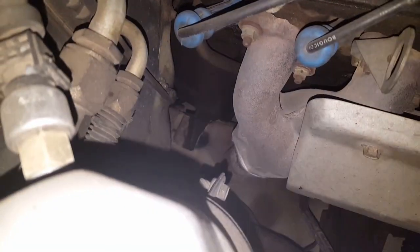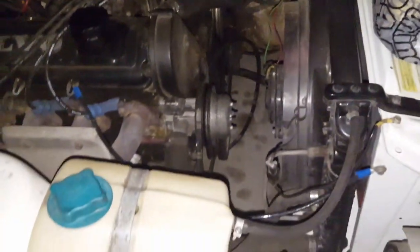This'll interest you. Got a nice hot piece of rubber that made its way down there. Before that, it hit up here. Oh boy. Time to sell her. I think so.